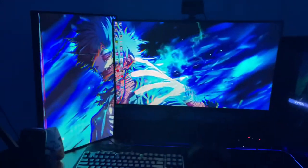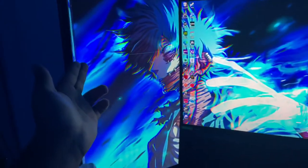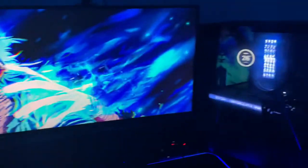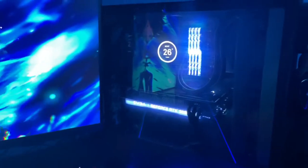Show y'all what the setup looks like. Boom, this is the setup when it's on for real. See what I mean? My monitor is broke, but we ain't gonna talk about that. But yeah, look at the PC. You can't really, man, the camera not picking it up.